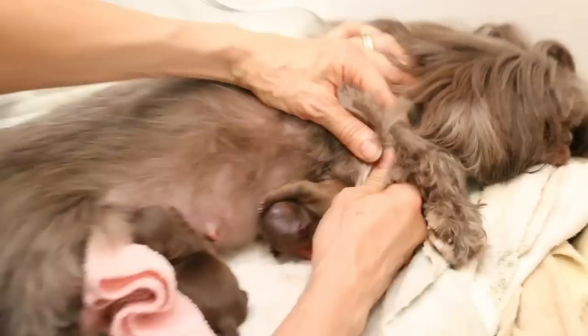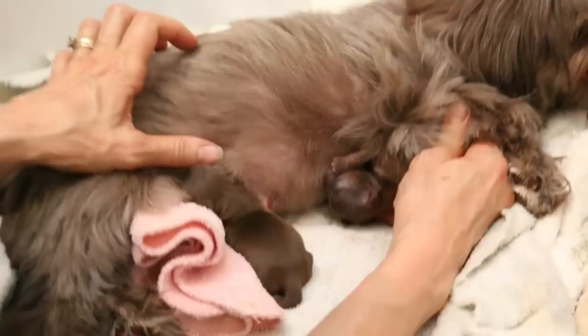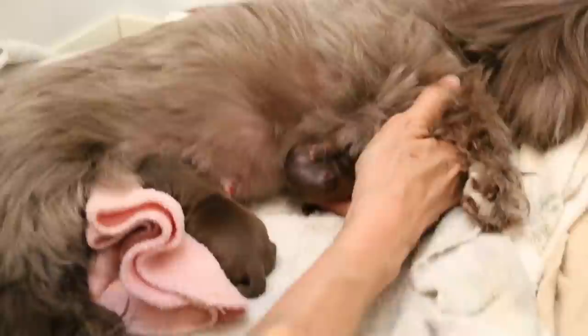As they nurse, it releases oxytocin, which can cause more contractions to come on. So that's good. That's why we try to get them on as fast as possible, even though they can really do it themselves. They're fine. They're not dying for milk. When they have a C-section, they don't nurse right away, and that's really okay, but it's always best.